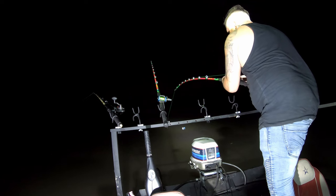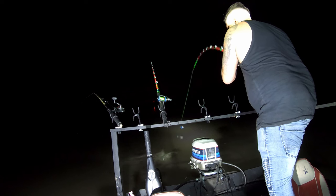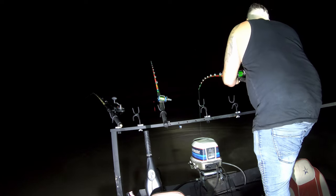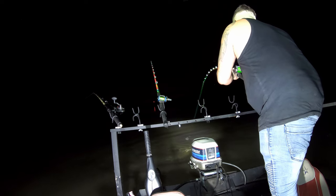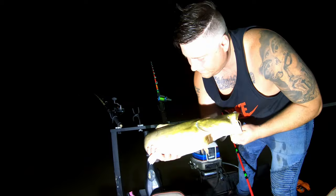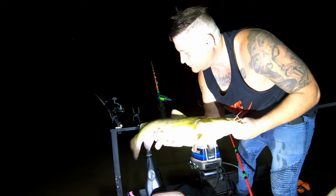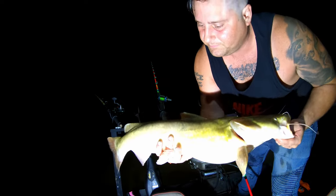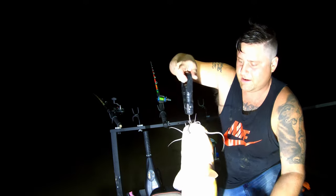Awesome, awesome spot. The boat. Trying to go underneath the boat. A nice flag. Good looking flathead. I might actually get a weight on this guy. Oh yeah. pounds.